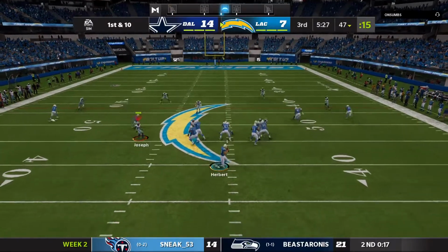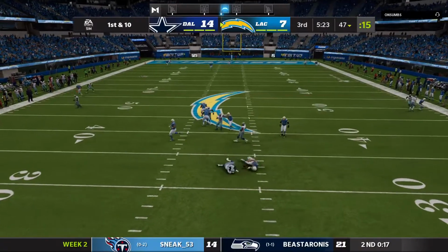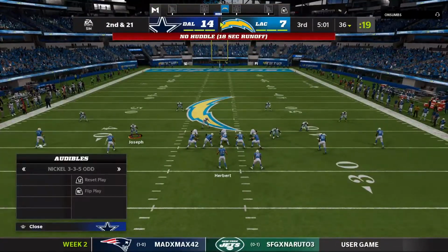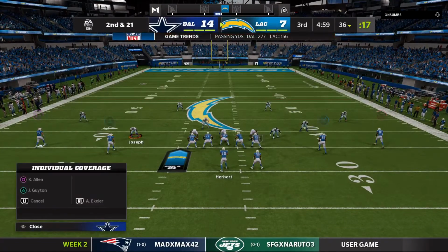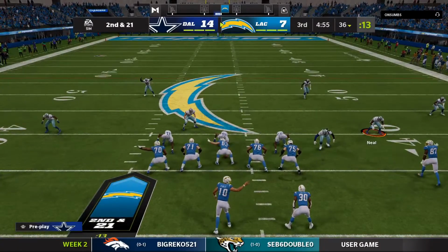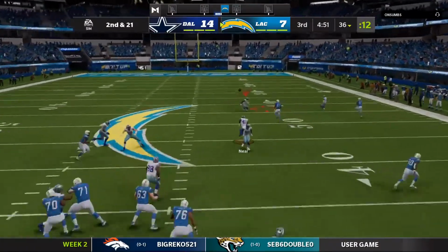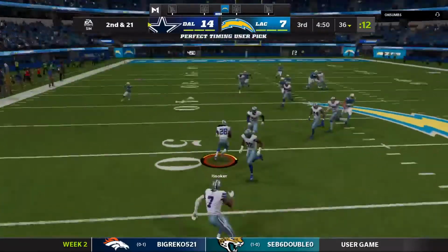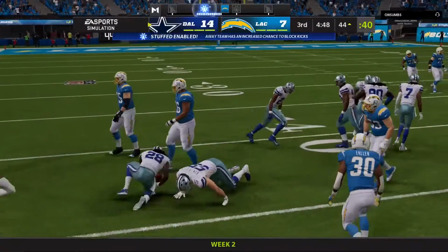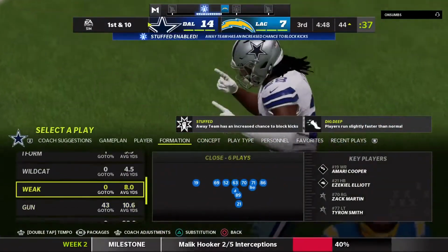On 1st and 10, Herbert. Nowhere to go for Herbert, and he's going to go down. DeMarcus Lawrence able to get in there for his second sack of the afternoon. To try again after the sack. Herbert rifles one, and that's going to be intercepted. Picked off by Malik Hooker. And the return comes to a halt right at the 44-yard line.